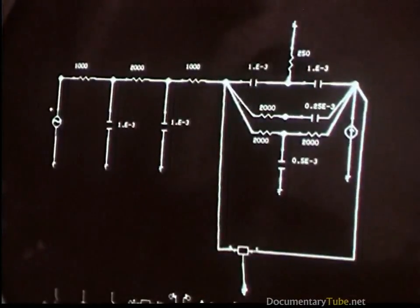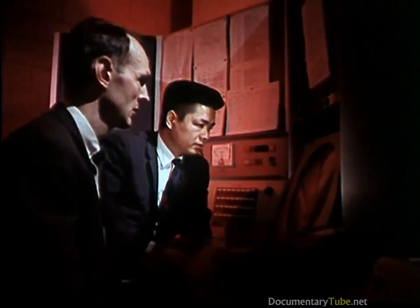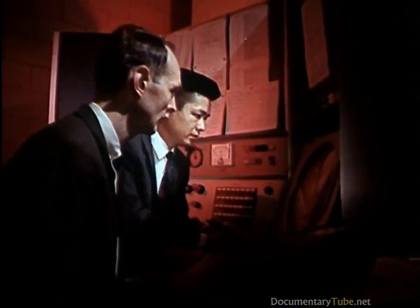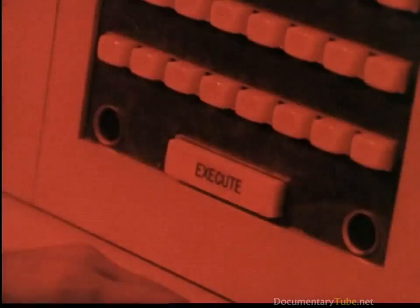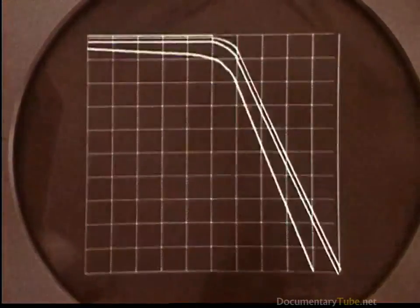The design is complete. But will it work? At this stage, a remotely located master computer takes over the job of calculating the performance curves of the circuit. Okay, let's go. All right, all ready to interact. I think it looks good. We certainly don't have to worry about the amplifier we're using.